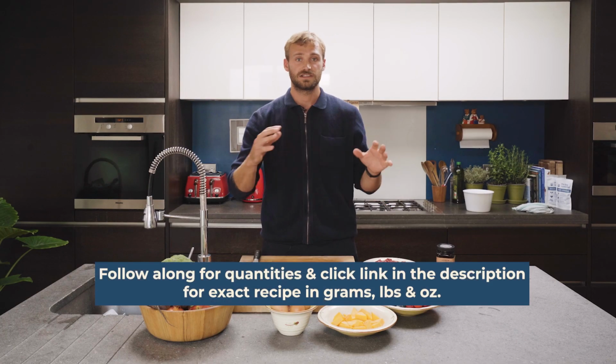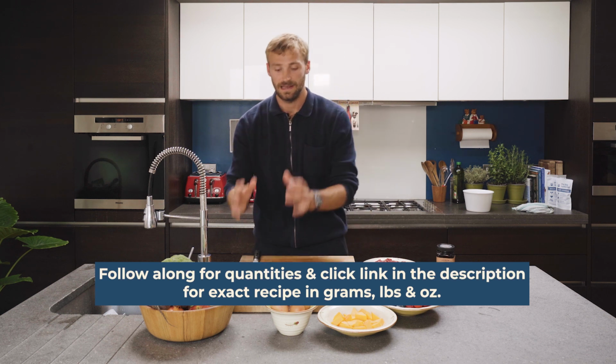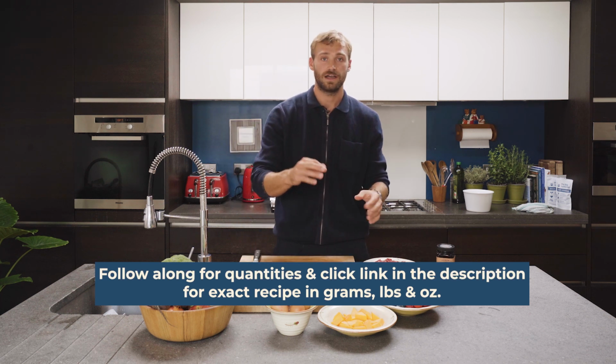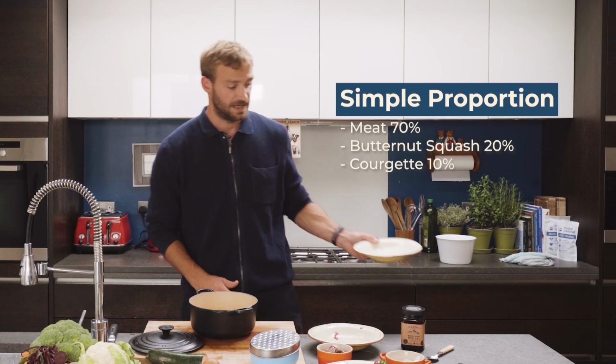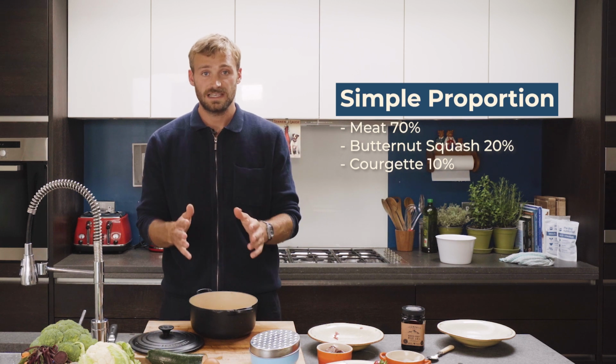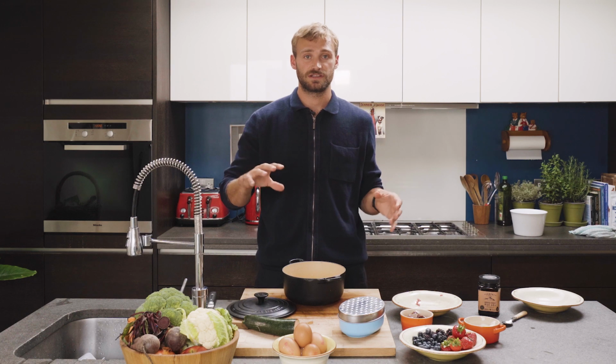We're bringing it to such a natural balance of things, the right proportion of meat, a little bit of roughage, some carbohydrates to take the strain off fat digestion. The proportioning of this meal, 70% meat, 20% squash, 10% courgette. That is the basic proportions that you should be following.